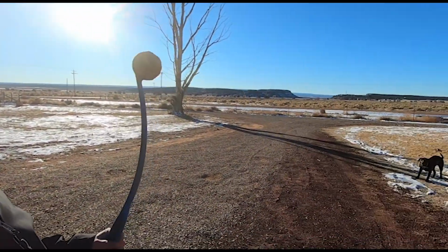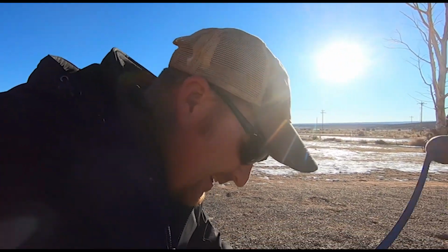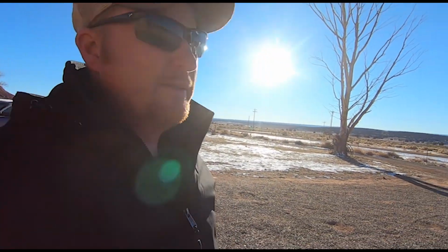In fact, I can't get Toner's ball, it's frozen inside of her Chuckit this morning. I mean, there it goes, it is just freezing cold out this morning.